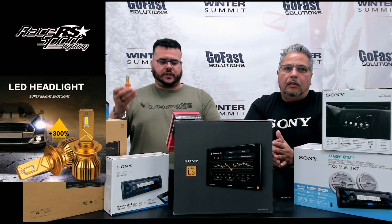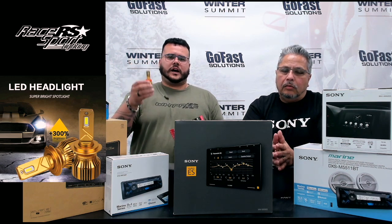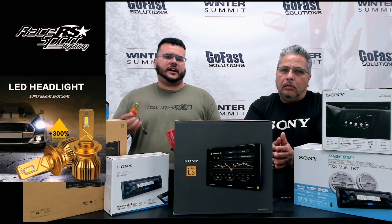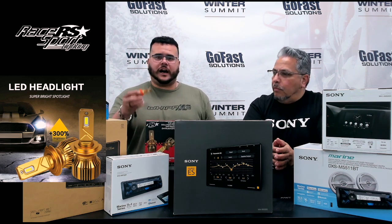Racesport talks about lux, because lighting should always be thrown out in lux output. The lux output is 21,640 lux per bulb. So that's humongous when you have that much output on bulbs.